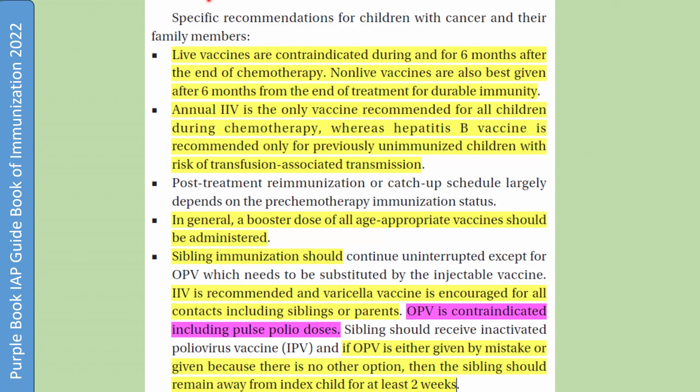Hepatitis B vaccine is recommended only for previously unimmunized children with a risk of transfusion-associated transmission. Post-treatment re-immunization or catch-up schedule largely depends on the pre-chemotherapy immunization status. In general, a booster dose of all age-appropriate vaccines should be administered. Sibling immunization should continue uninterrupted except for OPV, which needs to be substituted by the injectable vaccine.